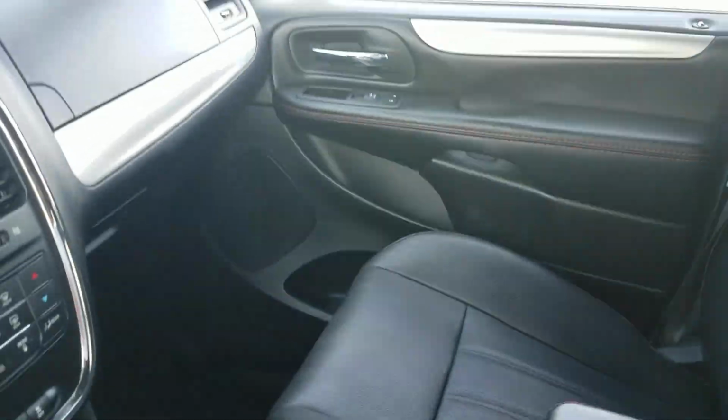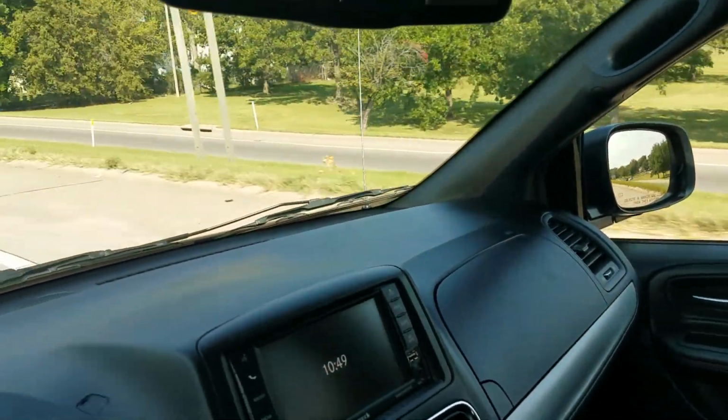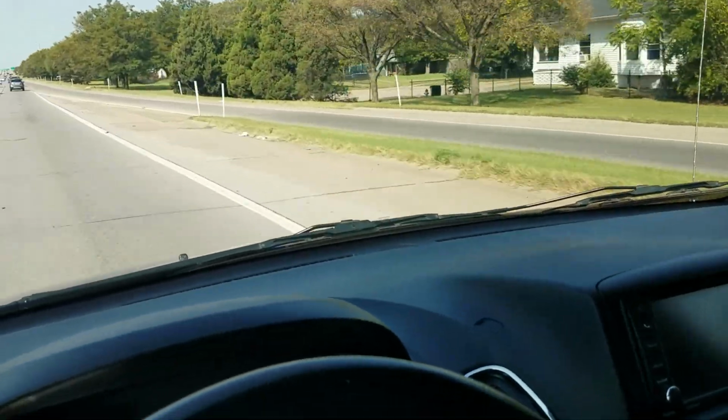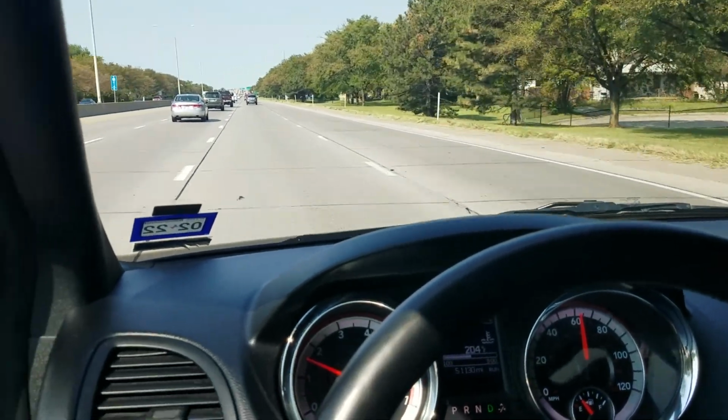Still meets the specs to be under the powertrain warranty from Dodge Chrysler. With all that being said, we do strongly recommend an affordable extended warranty with every used vehicle. They go from 90 days all the way up to 8 years. Talk to us about those. You know, protect your investment, folks.